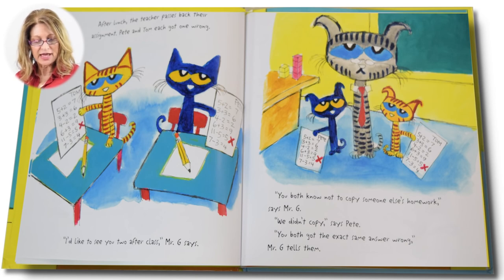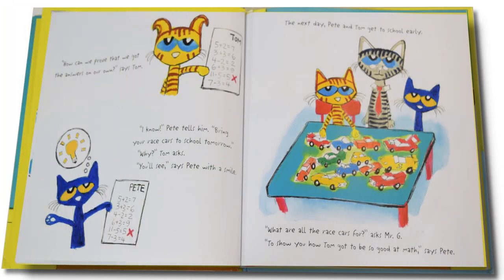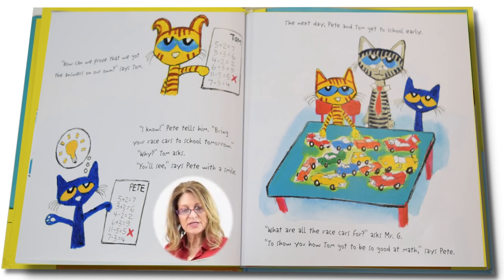I'd like to see you two after class, Mr. G says. You both know not to copy someone else's homework, says Mr. G. We didn't copy, says Pete. You both got the exact same answer wrong, Mr. G tells them. How can we prove that we got the answers on our own, says Tom. I know, Pete tells him. Bring your race cars to school tomorrow. Why? Tom asks. You'll see, says Pete with a smile.